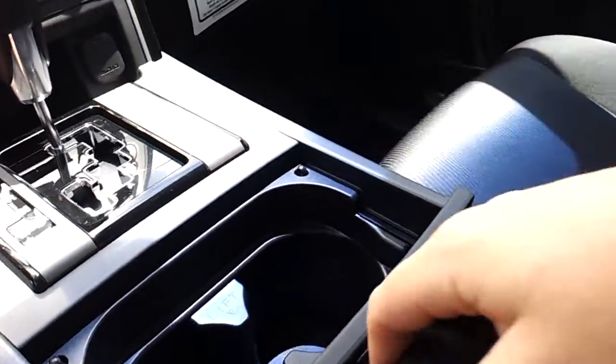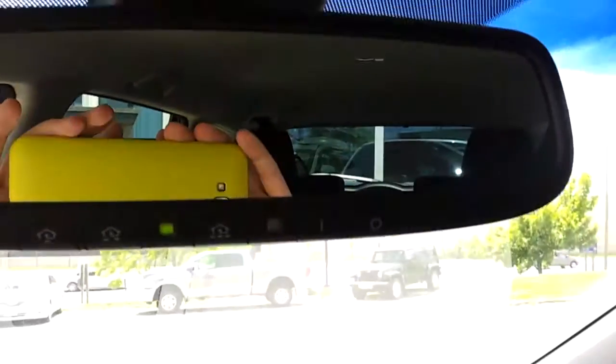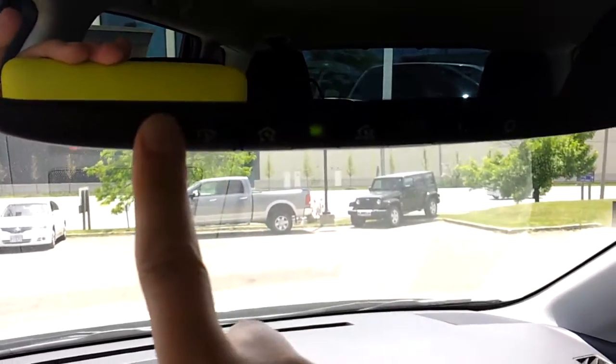Nice little cup holders, your armrest, USB auxiliary port, and there's one outlet there, and then there's another one up front there. Auto dimming mirror with HomeLink, so you've got the button so you can program garage door stuff. You've got your sunglass holder, sun visor extensions. So there are a lot of goodies in this car. Even for a base model, it's a beautiful car, especially this one.